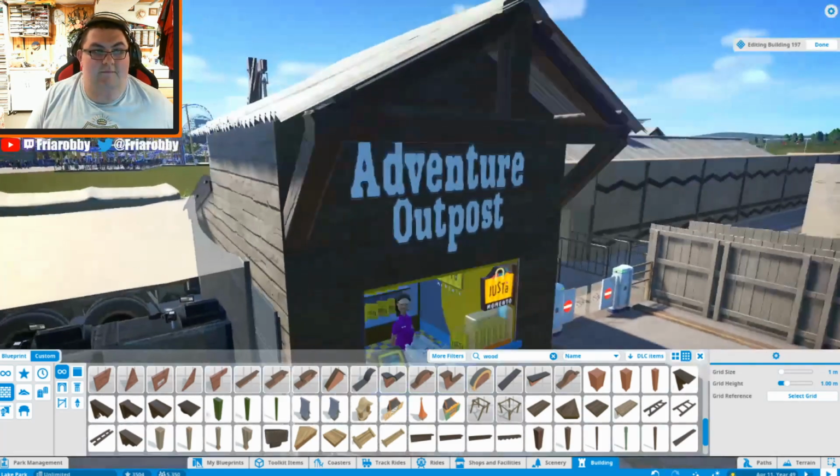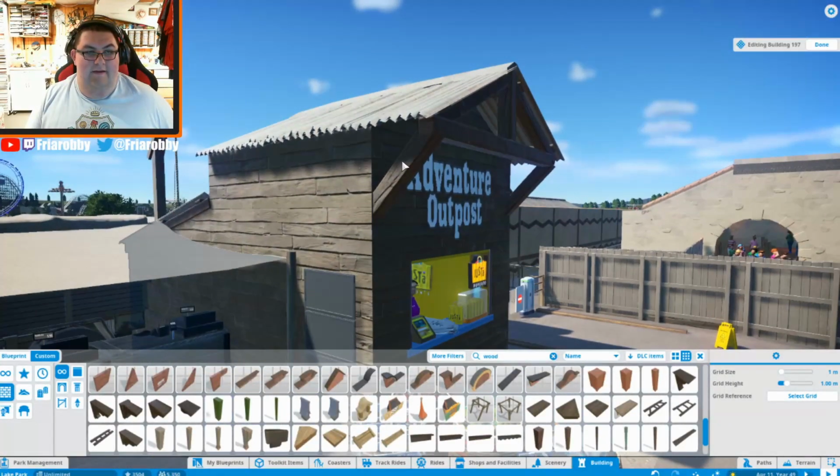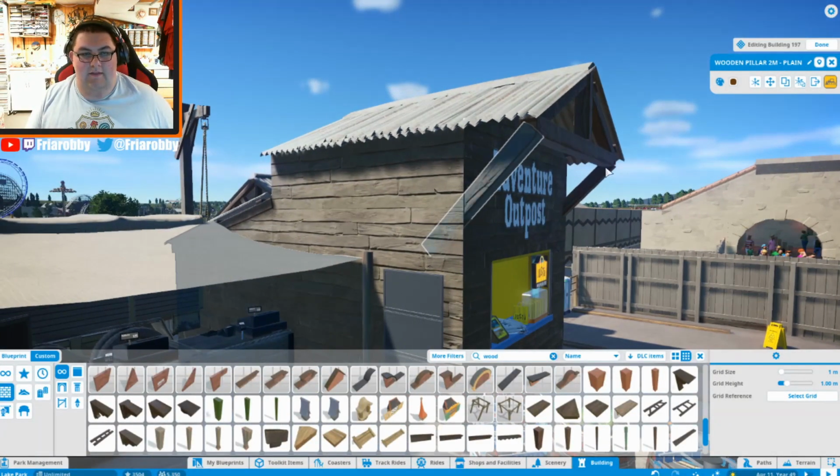So there is going to be our adventure outpost. I kind of like how that looks, the overhang. I like how that looks there.